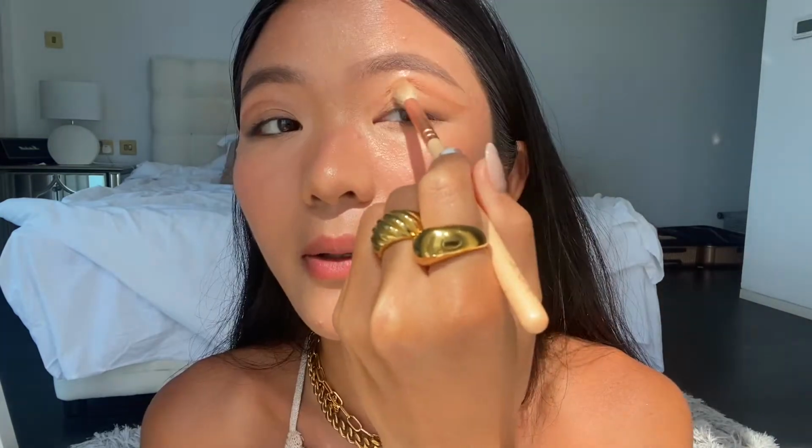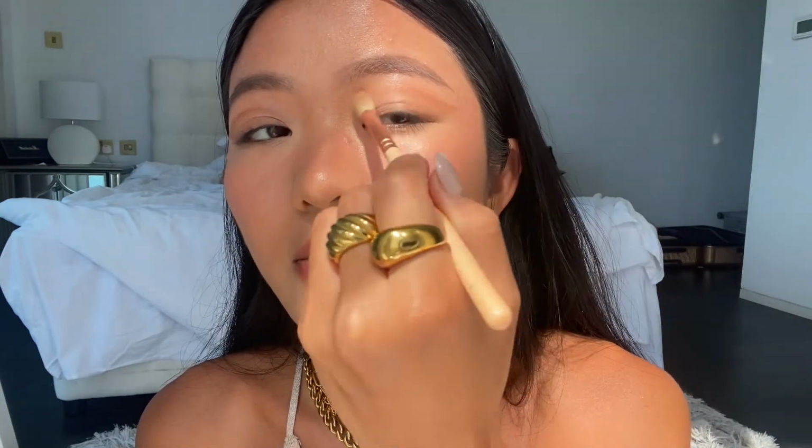And I'm just gonna go in to my under eye. I'm gonna go in with this dark brown. I kind of just draw the line and build up the wing liner as well. With that leftover, I'm just gonna go in with my fluffy brush, and I'm just gonna blend them.